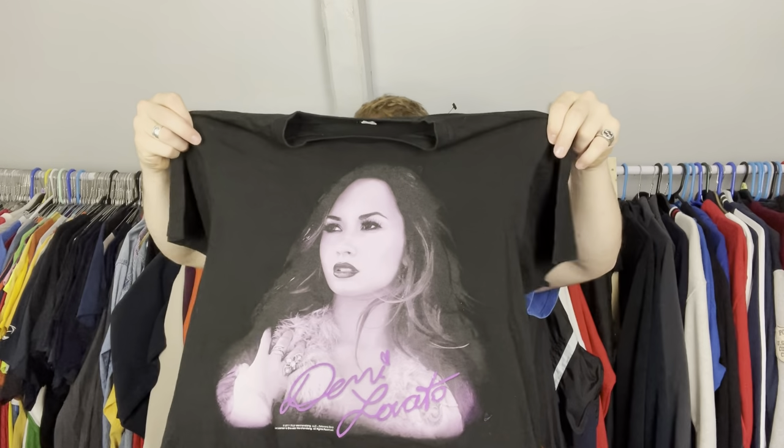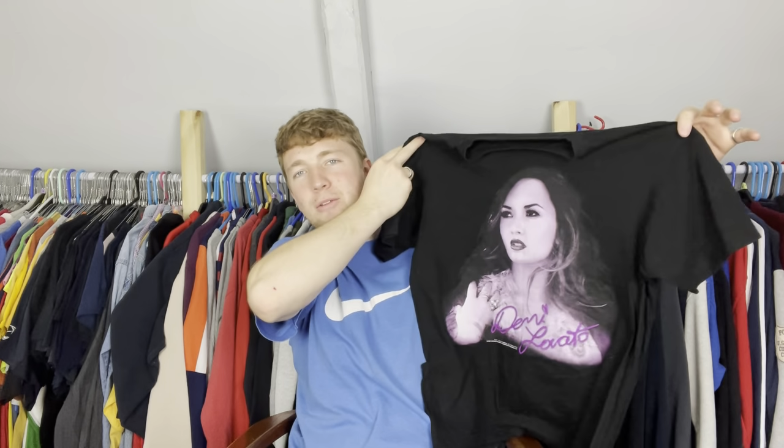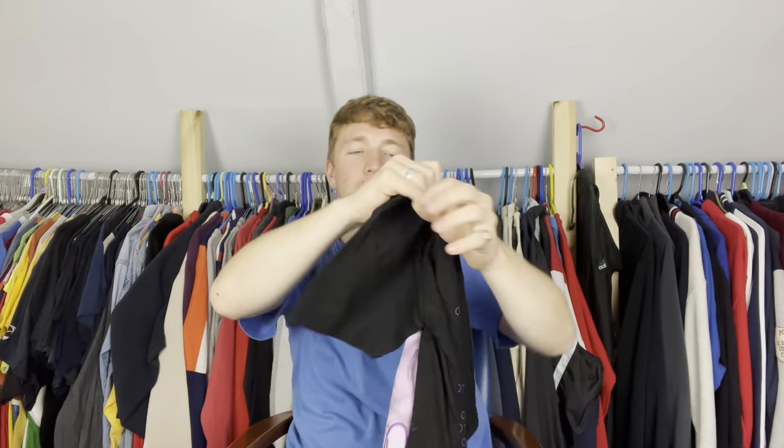Next, I found this Demi Lovato band t-shirt from 2012. I paid £3 on it. Just got her on the front and then all the sort of tour places that she went.